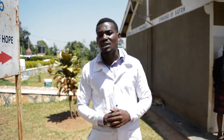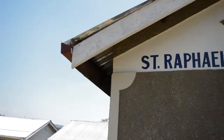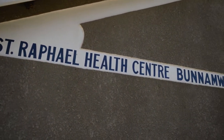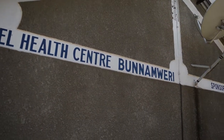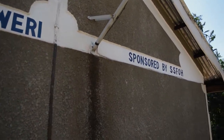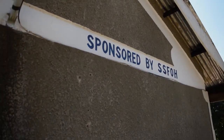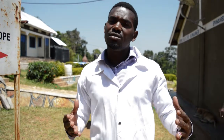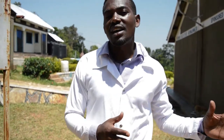On top of the services that we offer here, we would like to include more services like dental services. So in this case, we would like to have a dental department. In a dental department, we need a lot of things to start it up, but the most important thing is the dental chair. Then we would also like to introduce the radiography department. This includes the ultrasound scan and an X-ray.